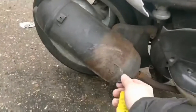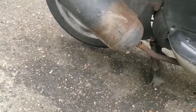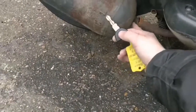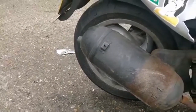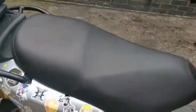I will be attempting to fix the exhaust as much as I can, and then I'll be painting it and de-rusting it. I don't know what I can achieve there actually. I might even have a spare exhaust in the garage somewhere because I've worked on these bikes before. I've also ordered this lens, funny enough. So tomorrow I can get a lot of this bike done.